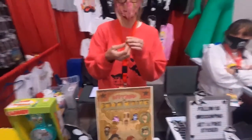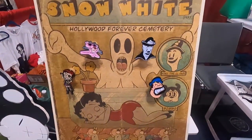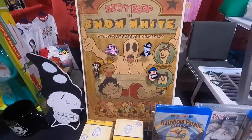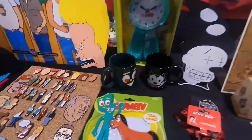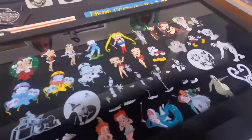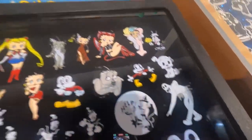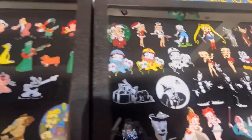I ended up getting, she's showing off these little magnetic cork pins that you can put pins onto your refrigerator with. I ended up getting one of these. I got a set of two. I haven't used them yet, but I really like the idea of being able to put my pins on a refrigerator.